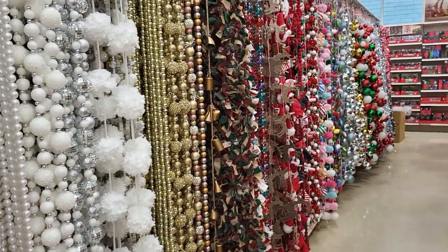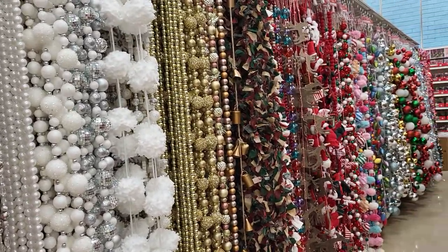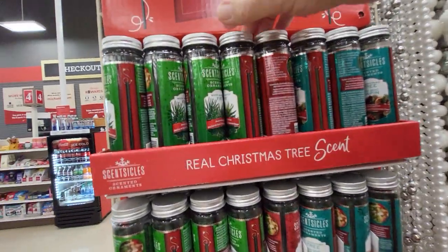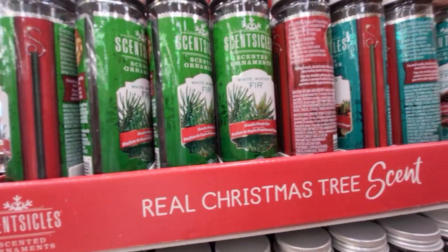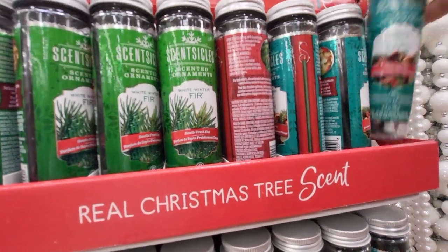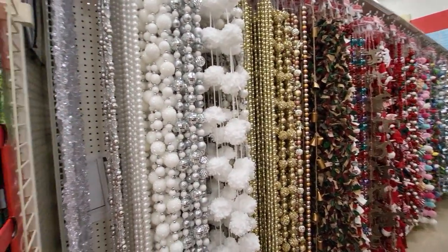Okay, I'm going to show you guys the new Christmas stuff. They're still putting stuff out, but I'll show you what they have here at Michael's. Here's scentsicles, scented ornaments, fern, Christmas tree. Okay, so let's start with the garlands.